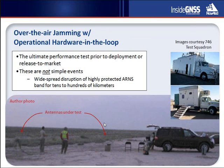The final test environment I want to mention is live over-the-air jamming trials, such as are conducted at restricted military areas. After all, in the US at least, it's not such a good idea for us to fire up our GPS jammers and radiate interference. This testing, as you can imagine, is fairly high stakes, meaning that these events come along infrequently. They're expensive to conduct and even to participate in.